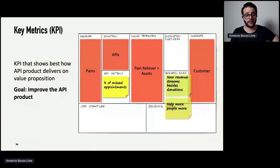Then you can fill in the key metrics, the key KPIs. Here it's really important, because there are a lot of nonsense KPIs like number of calls of APIs and so on. You really have to find a KPI that represents how well you deliver on your value proposition. In the case of this transport management for the NGO, it's about the percentage of missed appointments, because the healthcare organization is interested in reducing the number of missed appointments, and you have to somehow measure it. Sometimes you have to be quite creative or make assumptions to get a certain number or measurement. The goal is not to get a bonus or something like that. The KPI should provide you information on how you can improve the API product in the next iteration.